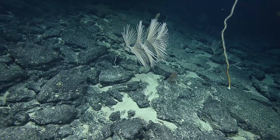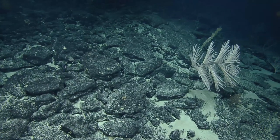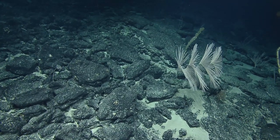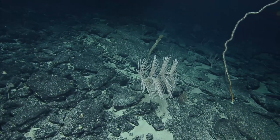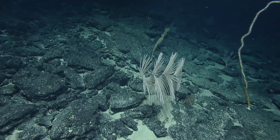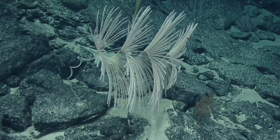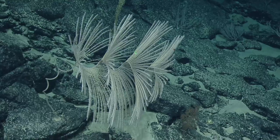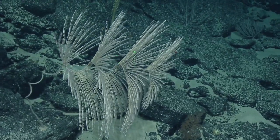This is an Iridigorgia magnus borealis. Beautiful. It doesn't have a common name, but sometimes fireworks coral, which is appropriate. Almost looks like, actually, can we zoom there? Yeah, in the red splotch.